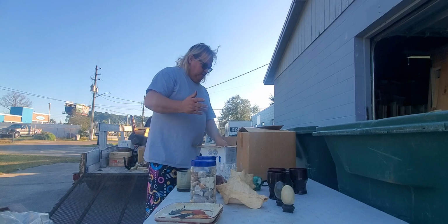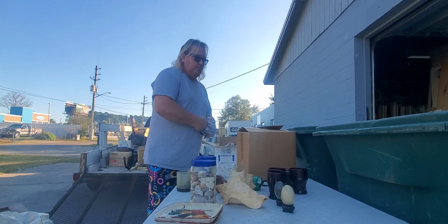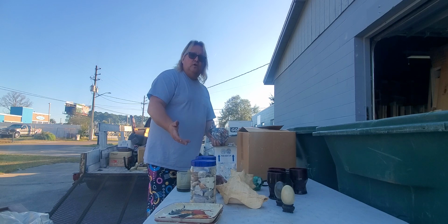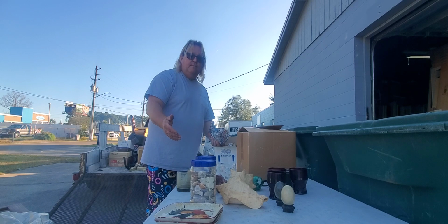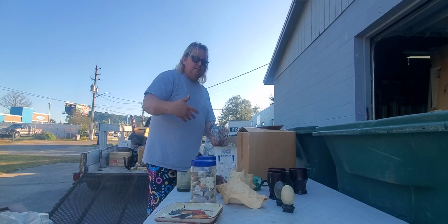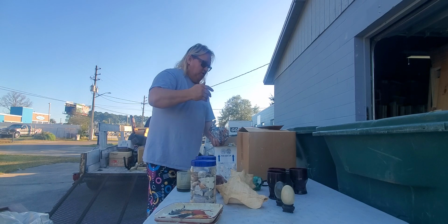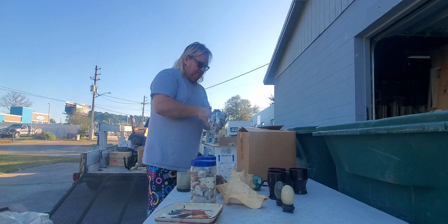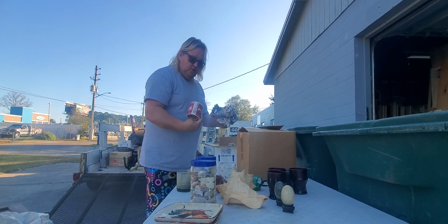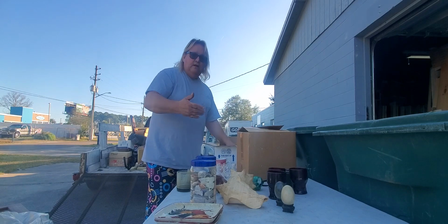Now, I'm not saying one's better than the other because I've done well with both, but if I have a box of old lighters, it's harder for me to sell a lighter with one or two of them on the table. It's a lot easier for me to have a box full of lighters and put a sign on there, $3 a piece or 2 for $5, and I can sell a lot more putting it in a little tote versus trying to sell it one at a time.